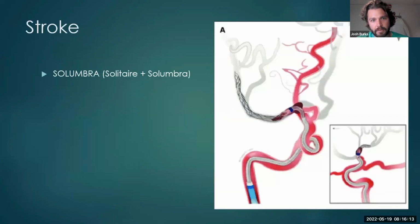The other is Solumbra, which just comes from Solitaire and Penumbra. Solitaire, as I mentioned earlier, is a type of stent retriever. So the main difference here is that the stent retriever is deployed across the clot, and then the aspiration catheter is brought up to the stent retriever. So you're kind of sandwiching the clot between the stent retriever distally, and then using the vacuum more proximally to pull the clot out.